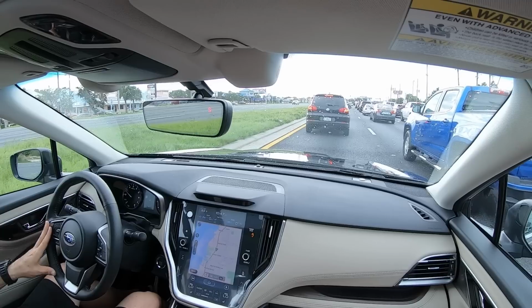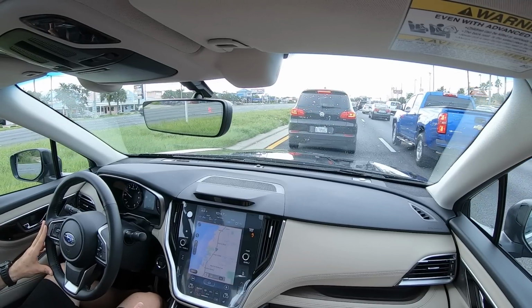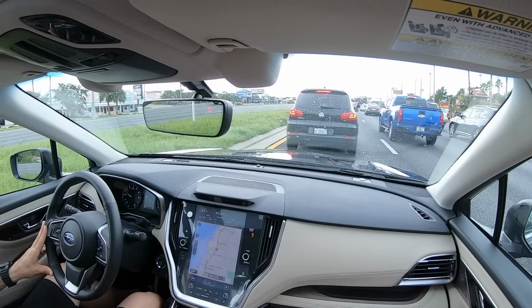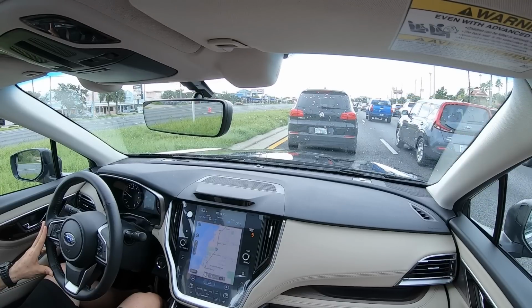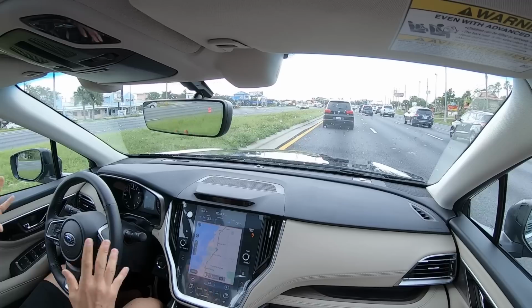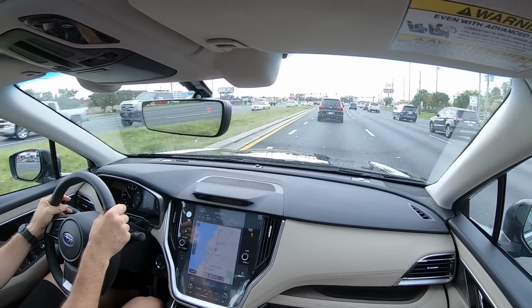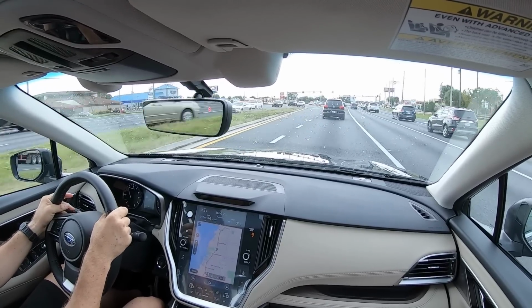The leather is so soft. This Napa leather is super soft. Even the wood trim, it's just enough to say, hey, I want to be classy, and I like it. Especially with the black exterior. It just brings all the pieces nicely together on this Subaru Legacy XT.